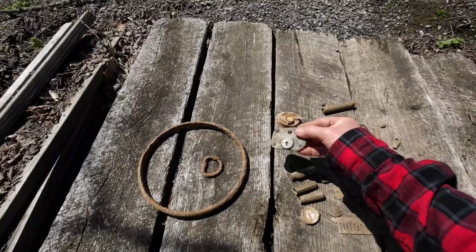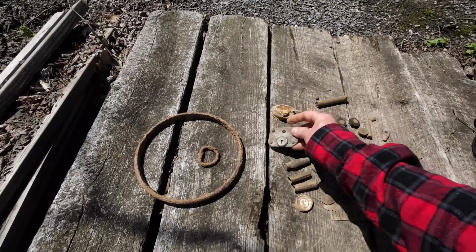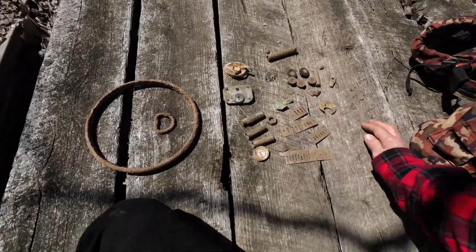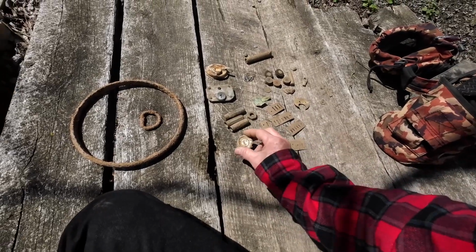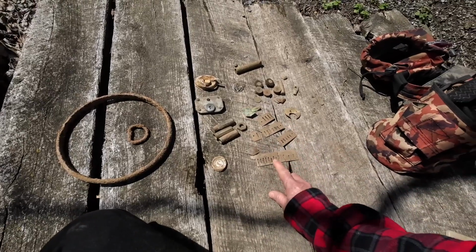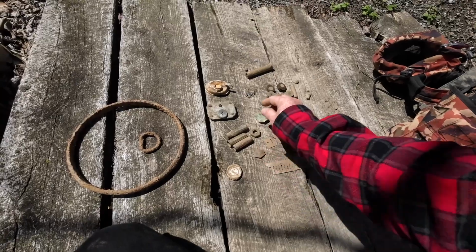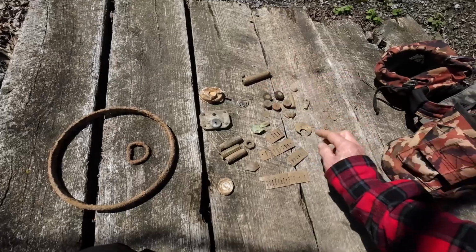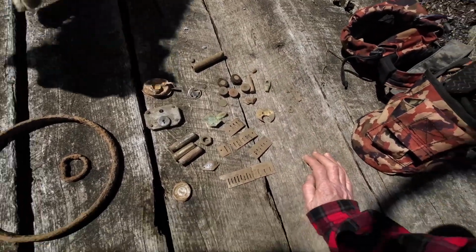We found this. I'm sure that was a suitcase lock, and there's some writing on there, but I can't tell. We found 3 Model T valve stem caps, mystery stuff. There's our harmonica shrapnel and our 1926 dog tag. We found this cool little Star of David, copper pipe, a couple of brass rivets and some shotgun shells.